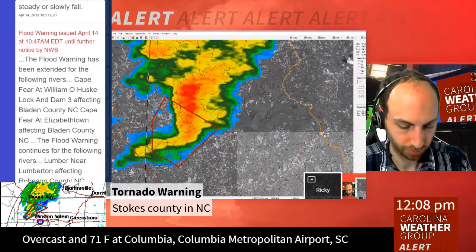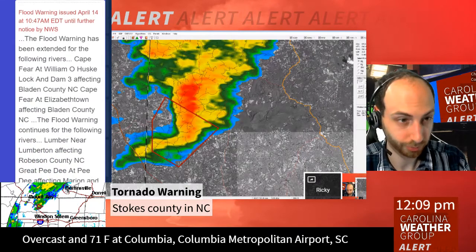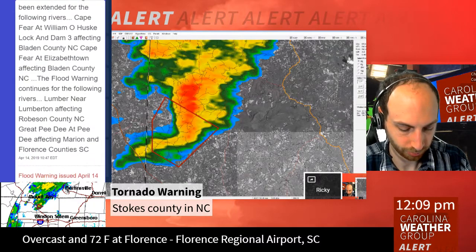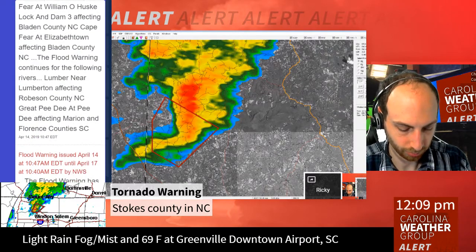There's been some studies that show that an uptick in lightning occurs right before a possible tornado drops in a lot of storms. So that's something we're watching carefully.